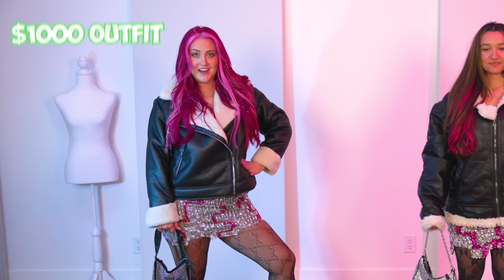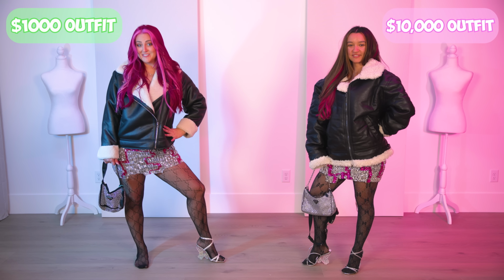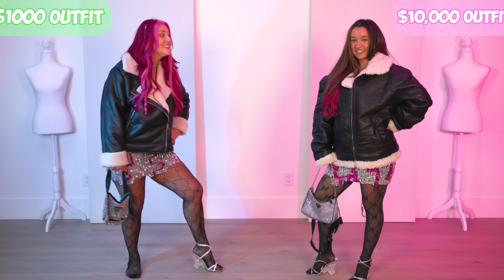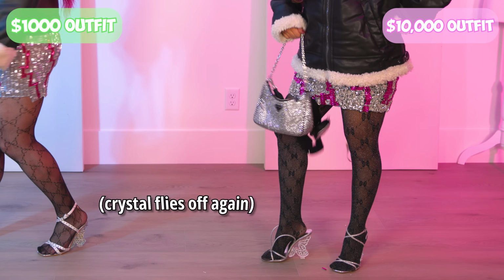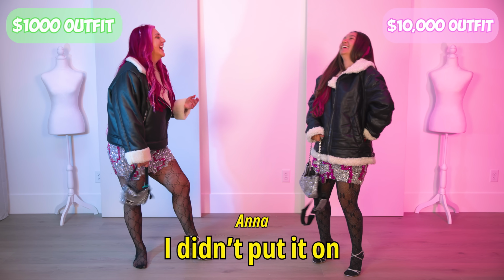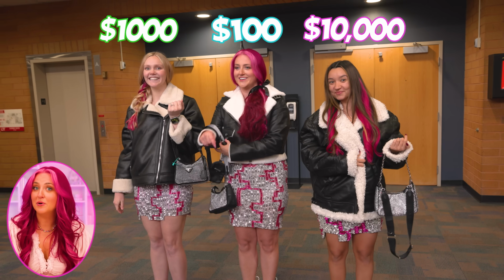So here is the $1,000 outfit and here is the $10,000 outfit. Can you tell the difference? I'm so interested to see if people can really tell because I don't think it's that obvious. 10 times more the cost is crazy. That's crazy. Oh. There goes Jim. And your shoe strap, what's happening? I didn't. And I'm just a mess. A $10,000 mess.